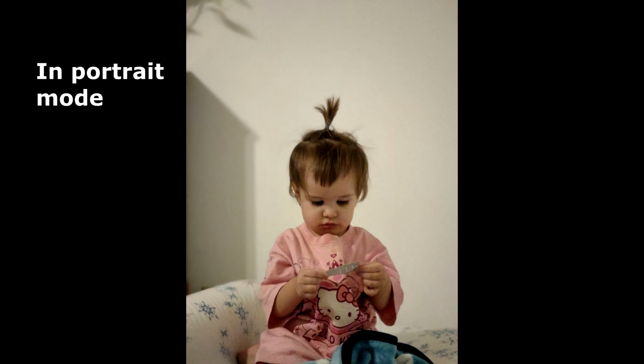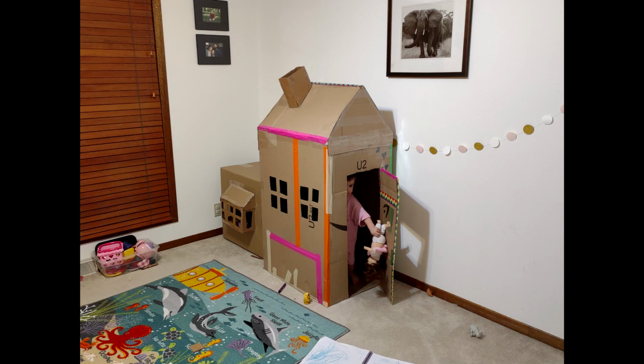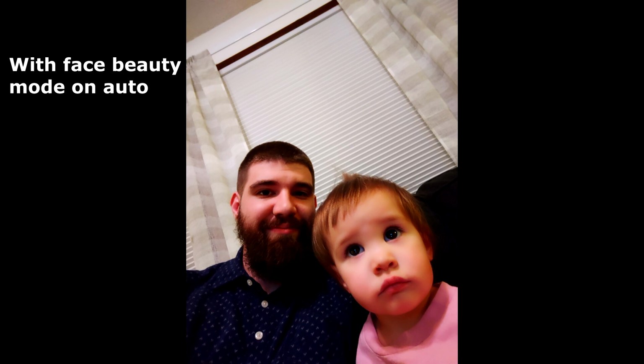I found myself just staying in the regular camera mode. And when I did, I was not disappointed. Things looked great and pictures looked really good. And even though it wasn't quite, again, up to Pixel 4 level or up to the best iPhone out there, it is pretty darn close, and I was actually very surprised.